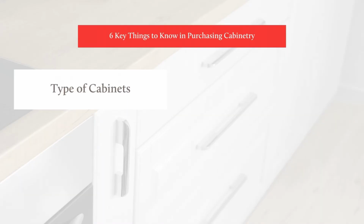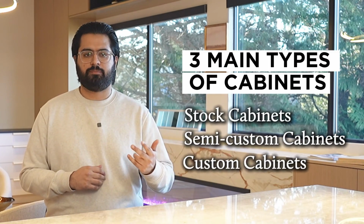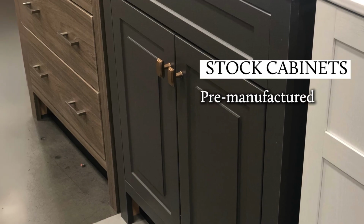Let's get started. Number 1, type of cabinets. First, let's talk about 3 main types of cabinets. You have stock, semi-custom, and custom. Stock cabinets. These are pre-manufactured cabinets available in standard sizes and limited styles.